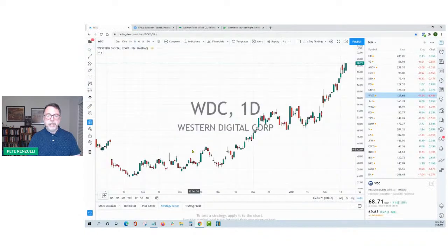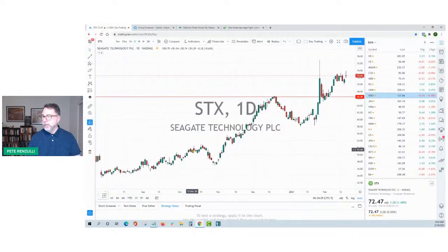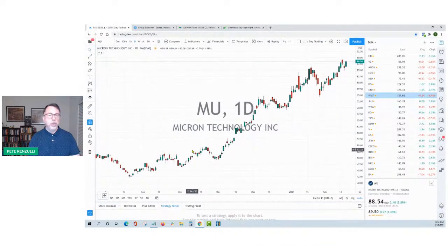On the strong side, as far as looking for some new opportunities, WDC, Western Digital, Seagate Technology, and Micron are all holding up well bid. They're actually holding the bid, closing near the highs. These are new opportunities that we've been talking about all week, just dancing around with the rest of the market. So I'm still looking for them to catch a bid.